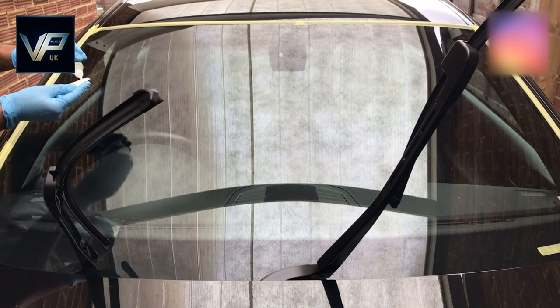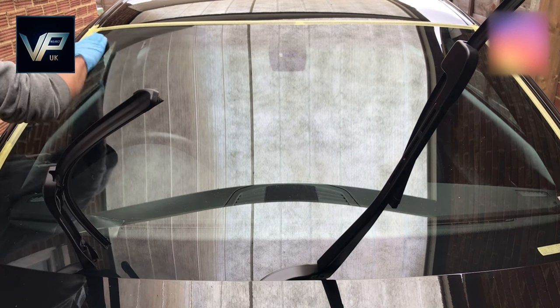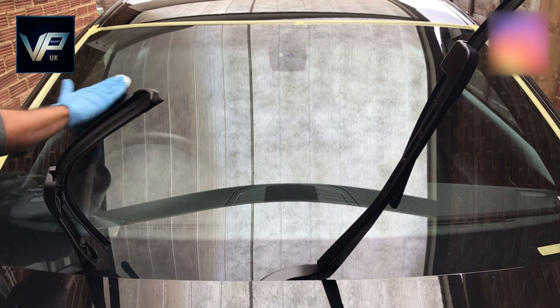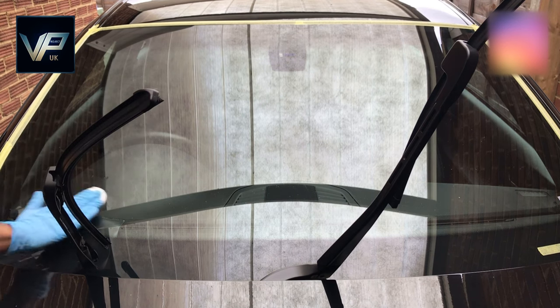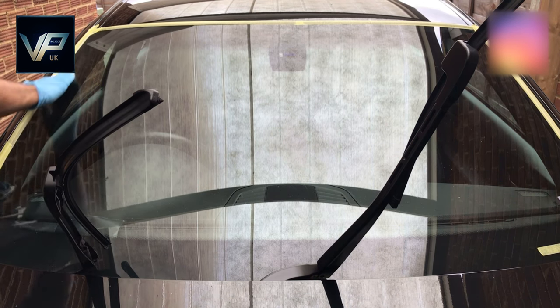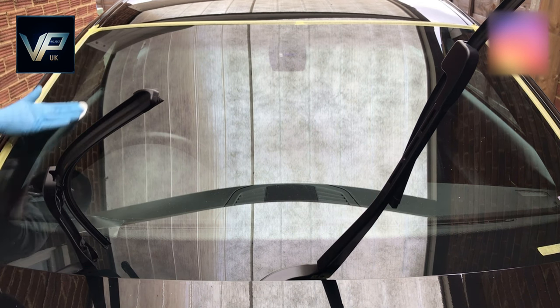Remember, what you want to do with FlyBy FORTE is try and massage it into the glass, because what this will do is bond at a molecular level with the glass. It will actually go into the pores, which you've now cleaned, and it will actually bond with the glass. So you want to try and massage it in as best as possible. The ideal situation is that it goes literally clear and there's virtually nothing left to actually wipe off at the end. So you want to take your time and just massage it in as best as possible.